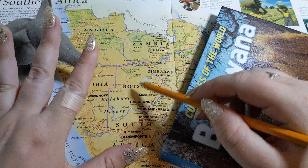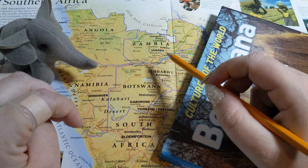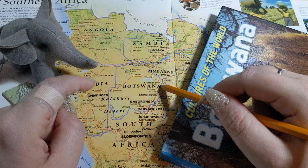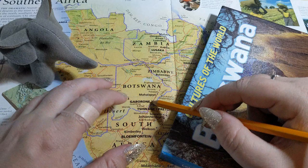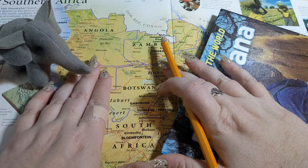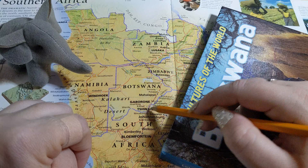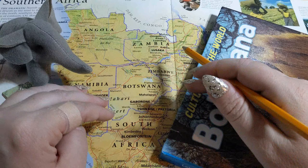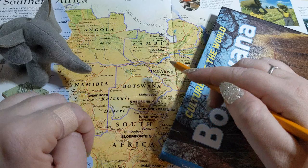Not very great for farming, but there are lots of diamond mines in Botswana, so mining is really the big industry there. As you can see, this part of the country is pretty much where the majority of the big cities are. I would say where the majority of people live, but this is actually not where the majority of the people live. Botswana is very sparsely populated. There are lots of people, but they're all spread out in all different areas around the country. So I would say the capital city area, Gaborone and Francistown, the cities up here are the most densely populated areas of Botswana, but they're not the most populated areas of Botswana, if that makes sense.